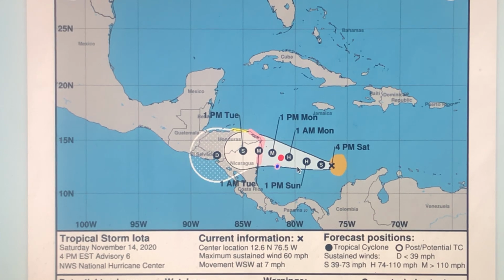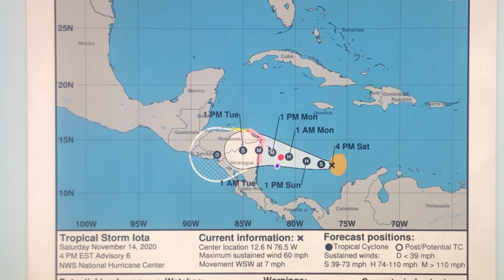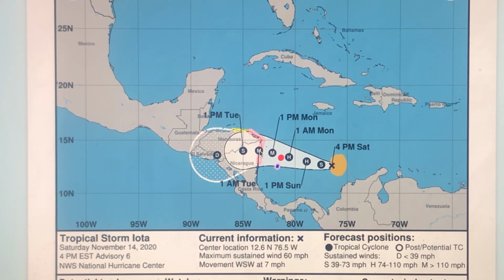So once again, just like Eta, those same areas are once again under tropical storm watches and hurricane watches because Iota is now forecast to hit pretty much those exact same areas with pretty much some of the same effects. Very heavy flooding rainfall, potentially life-threatening storm surge as well, and of course strong winds. It is also forecast to get to major hurricane status right as it's approaching landfall there. It seems pretty much in the same exact area that Eta made landfall on the northern coast of Nicaragua around Puerto Cabezas. So that's very, very terrible news.